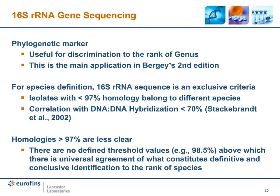And this is well correlated with DNA-DNA hybridization, for which in this situation we have less than 70% DNA-DNA homology between the isolate and the known species. However, for homologies above 97%, the interpretation of the data is less clear because there is no defined threshold value, for example 98.5%, about which there is a universal agreement of what constitutes definitive and conclusive identification to the rank of species.